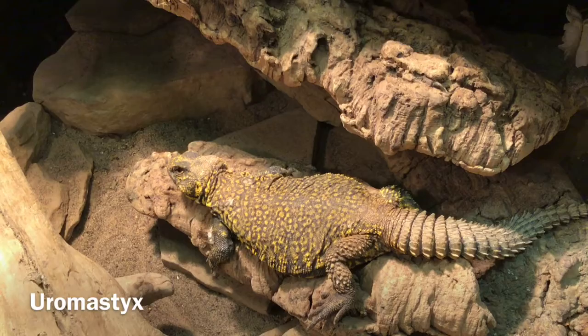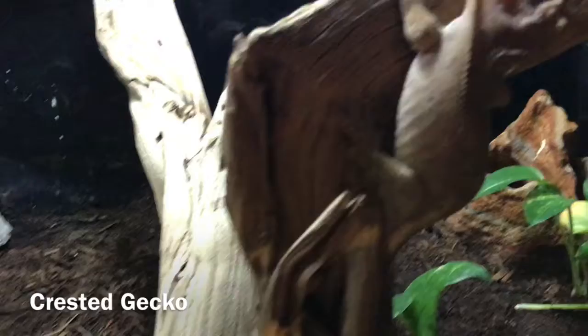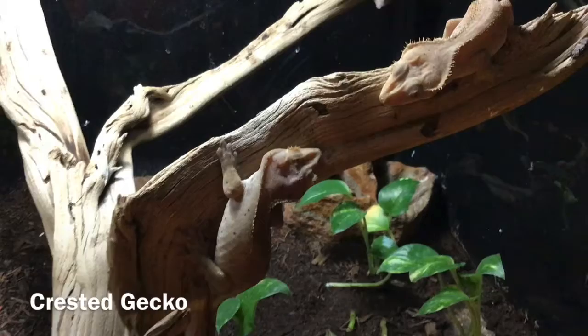I just love them. Crested gecko. Who does not love crested geckos? Look at these gorgeous little animals. Oh, look at that. Nice little close up there so you can see it and all its beauty. Right? Look at that. Oh, love it.